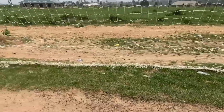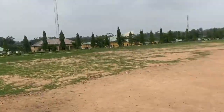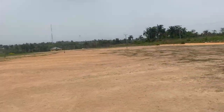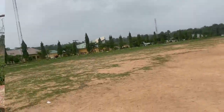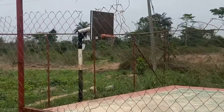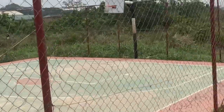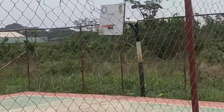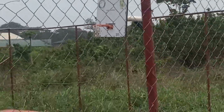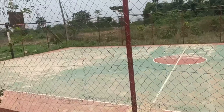So this is what the field really looks like. This is the second semester, the semester where they play all of the soccer games and everything. Not much of anything. For those of you who are lovers of basketball, Steph Curry, LeBron James and all, this is what the court looks like. It's a mini court, and the ring has the logo of the school on it. Nothing serious. People come here to unwind.